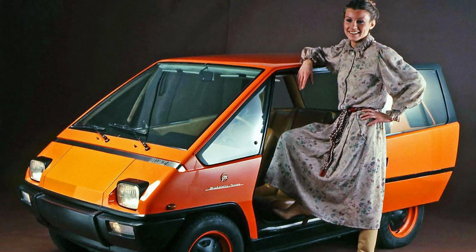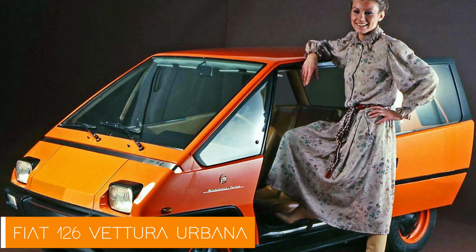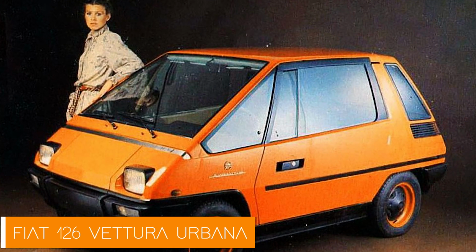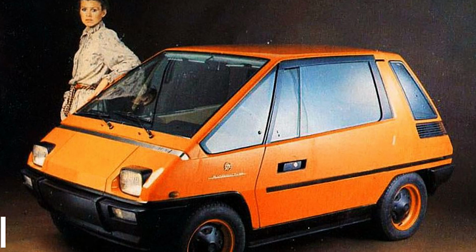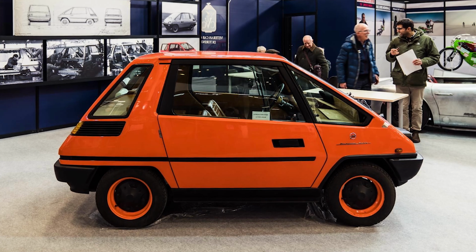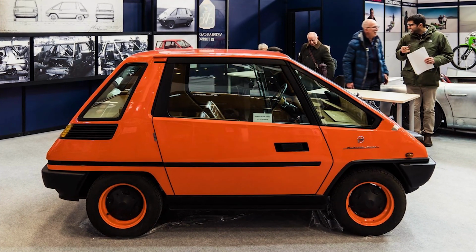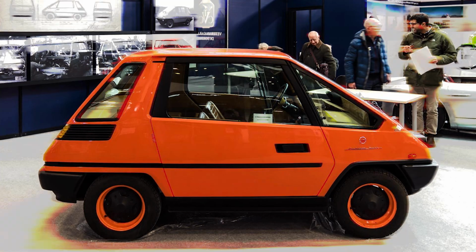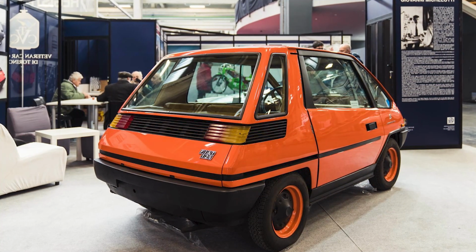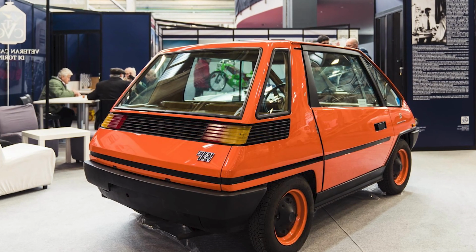Ladies and gentlemen, picture this. It's 1976. Bell-bottoms are swishing, disco balls are spinning, and Fiat, yes, Fiat decides to roll out a concept car so bold, so futuristic, it looks like it could have just landed from the Death Star. Behold, the Fiat 126 Vettura Urbana, the pint-sized sliding door wizard that screams, "I may be small, but I'm a big deal." And come on, it's Italian, which means it's automatically cooler than a polar bear sipping an espresso in Venice.